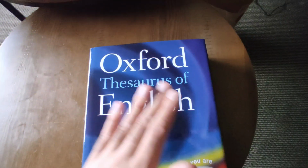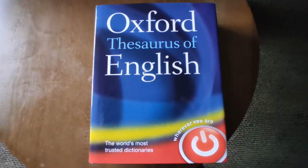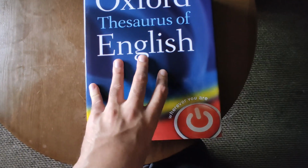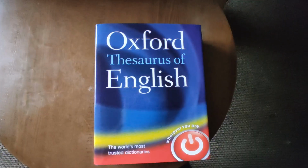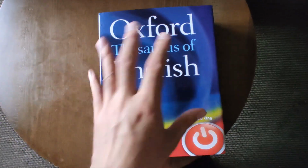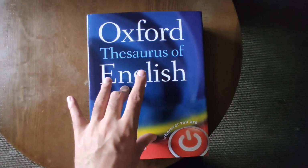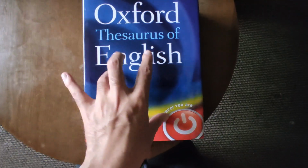This smells nice. It's thick, it's enduring, it's useful. If you want to expand your vocabulary, you want to know the distinction between similar words, very, very useful. I would give this a recommend. You don't even need to be a writer to find use of this. But I wouldn't make it as urgent a purchase if you don't have a use for a book such as this. But if you have the money to spare, you're just looking for something to read, I would recommend you get that.